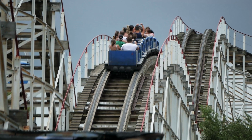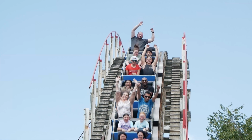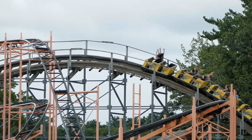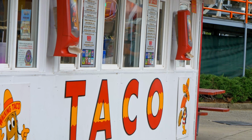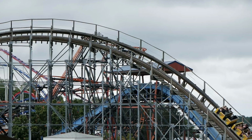One thing I love about Indiana Beach is that tickets are relatively cheap and you're definitely getting what you're paying for. I think the roller coasters more than make up for the time and money it takes to get to the amusement park. The same is said for the food. Plus, no visit to Indiana Beach is complete without eating their famous tacos. They're just as good as advertised.